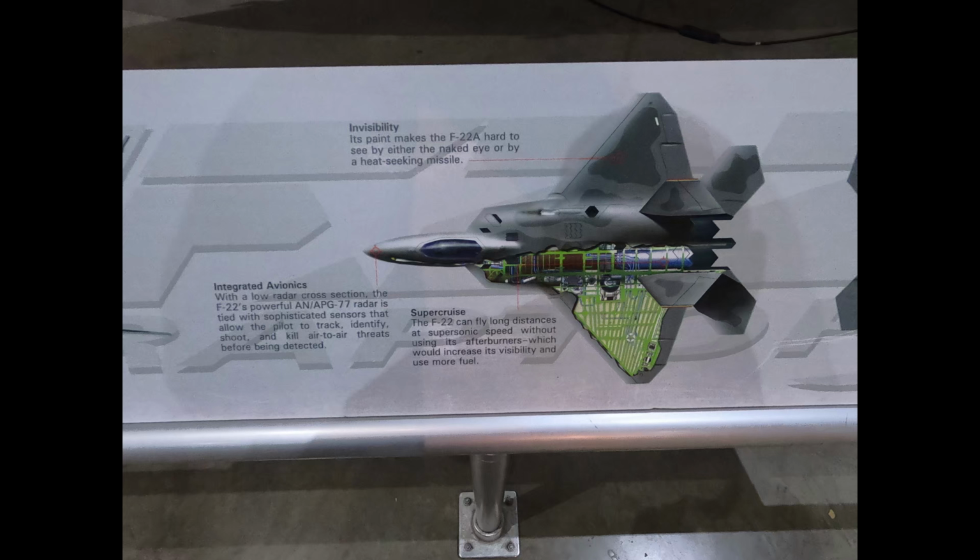Low radar cross-section. F-22's powerful radar. Sophisticated sensors. And yep, it can super cruise. That means it can go supersonic speed without using afterburner. That's awesome. And the paint makes it hard to see by the naked eye or heat-seeking missiles. That's news to me. I thought they were going to say the paint helped to absorb radar emissions, which it does. Well, I don't know if it's paint, but they definitely put a coating on these things that does that. I have no idea how paint would help against heat-seeking missiles. That's news to me.